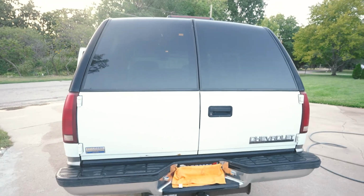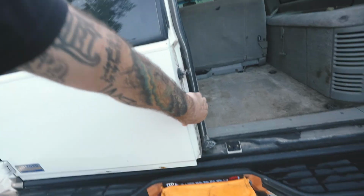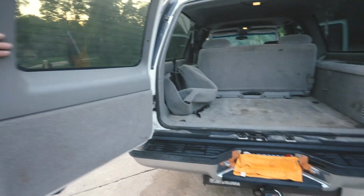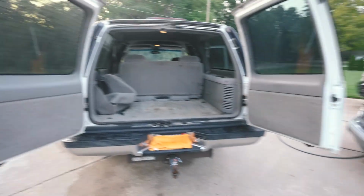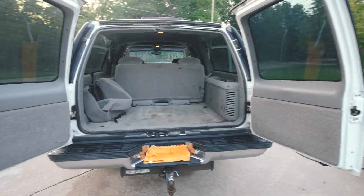Now mine has the barn style doors, or whatever you'd call them, where they split open like this. And then there's a handle down here, and that opens that. That's how mine open. Some of these have a different opening mechanism where it's like a horizontal thing. It's a little different. These are the barn doors. This is what I wanted.